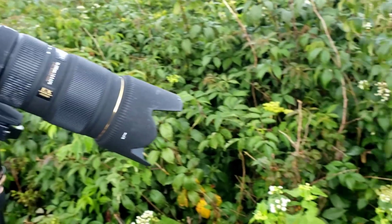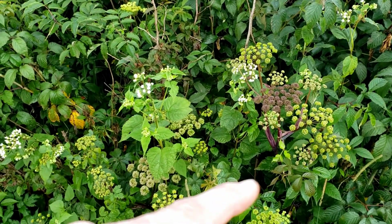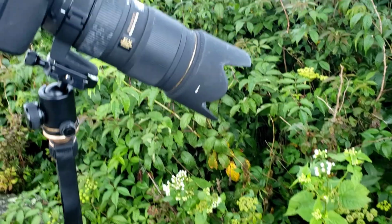It would not hold very well. So we're gonna photograph some of this and a few other things, and I'm just gonna take a minute and show you that texture. I think it's really, really beautiful.